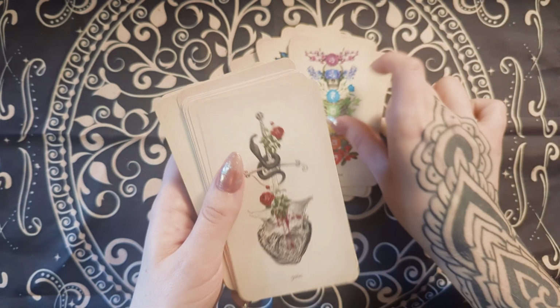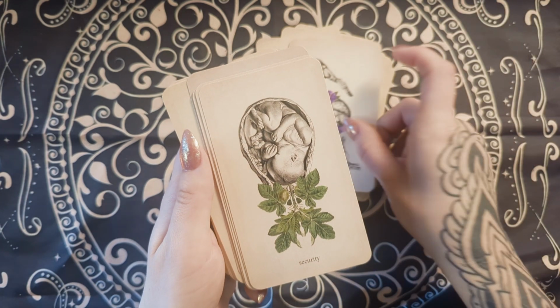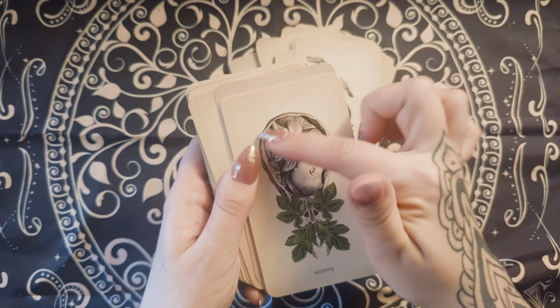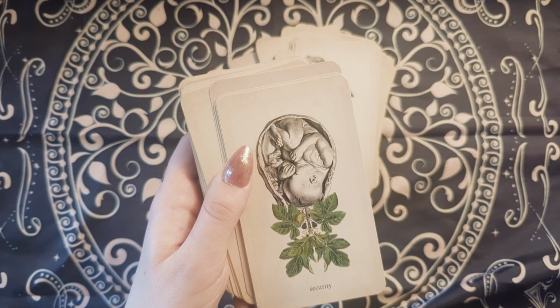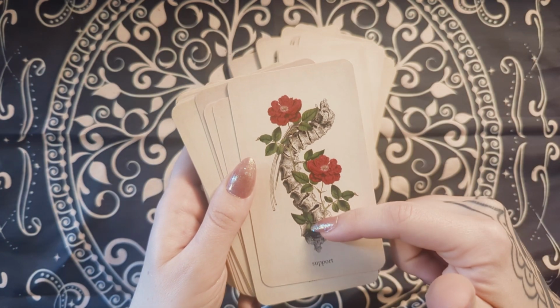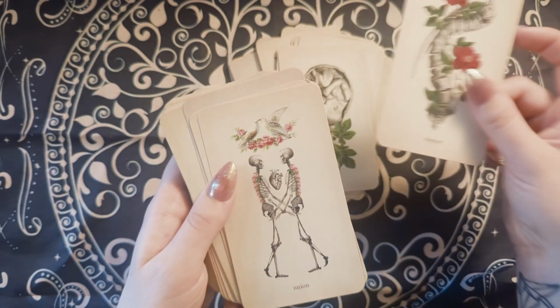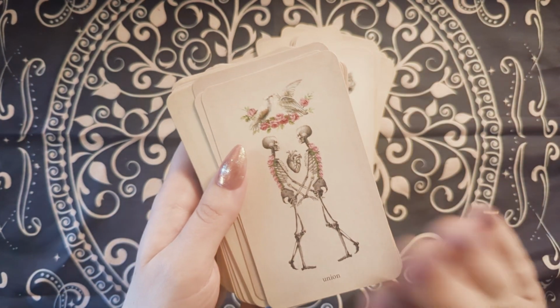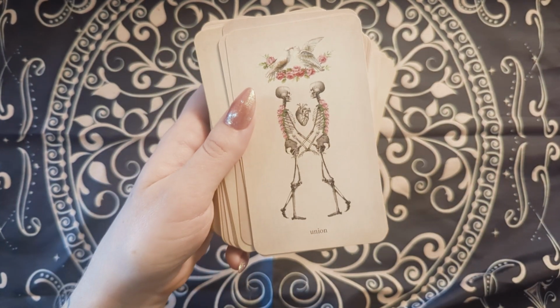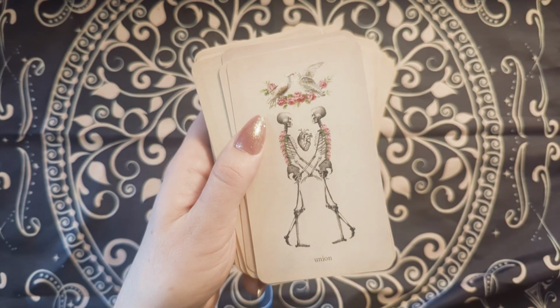It's gorgeous. Yeah, this is just a winner. Winner, winner, chicken dinner. Look at this beautiful baby in the womb with the security. It's got bones, it's got botanicals, and it's got weird stuff. And I love it so much. So this is my number one Oracle deck that I got in 2024. So glad I snagged it.